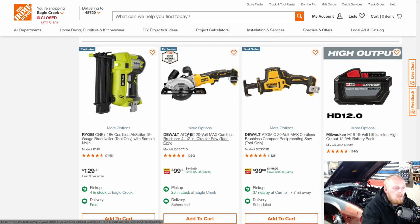Here they have a Dewalt miniature circular saw, 4.5-inch circular saw at $100 down from $150. The reciprocating saw for $100 down from $150. So both some good deals there.